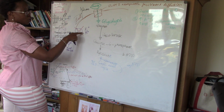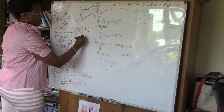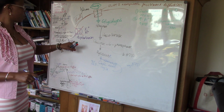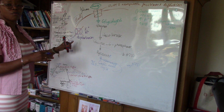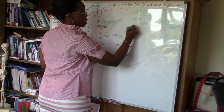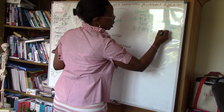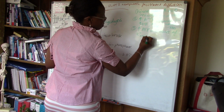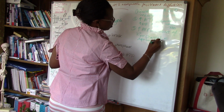And really when they bind this channel, again they cause it to close, and closure of the potassium channel results in depolarization of the cell membrane, because obviously potassium is a positive ion. So when it cannot freely flow in and out of the cell or leave the cell, more of it remains in the cell, and the cell becomes much more positively charged, and then depolarization occurs. So number three, increase in ATP equals closure of potassium channels. So this is a potassium ATP-dependent channel, and that results in depolarization of the cell membrane.